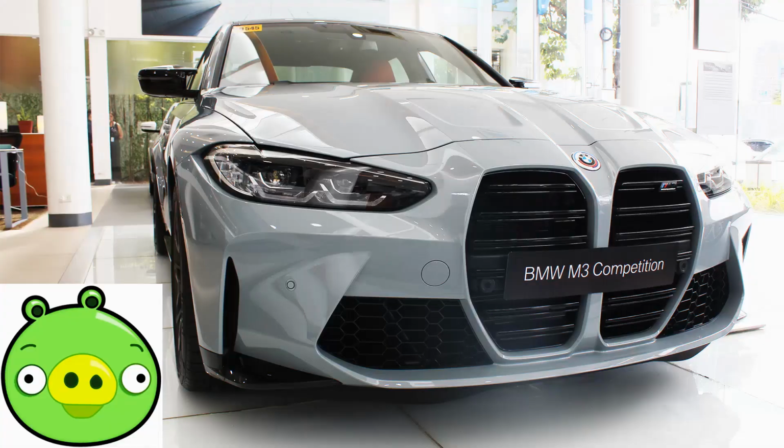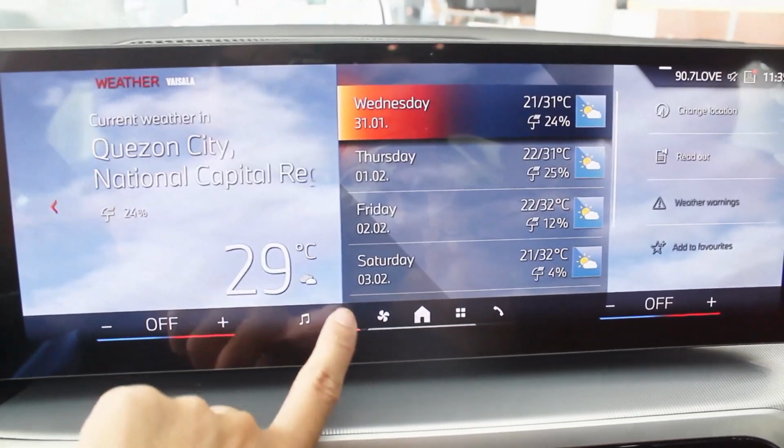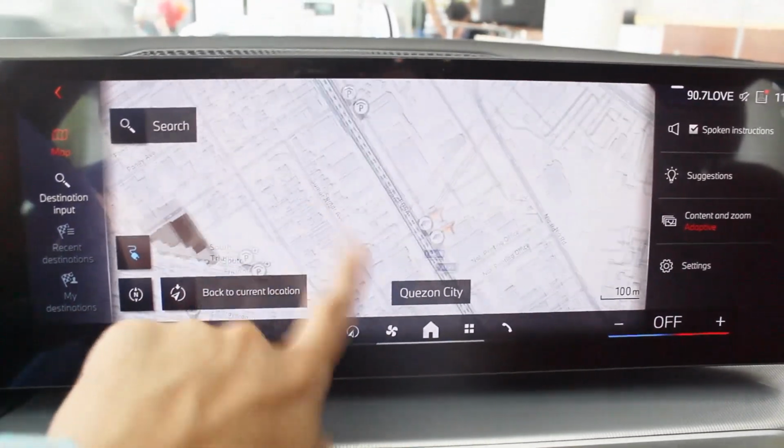If you want a more detailed review of this iDrive 8, you may check out my BMW M3 Competition walk-around review. New for this BMW i4, it is equipped with ConnectedDrive. Basically, what I understand is it will save all of your favorite places. For example, if I want to go to Carmona, to Clark, and Auto Alley here in BMW, you can do it with that service.